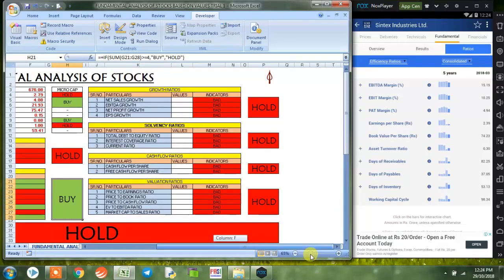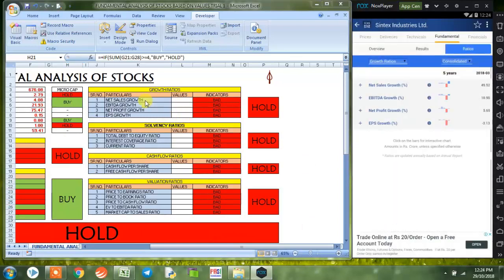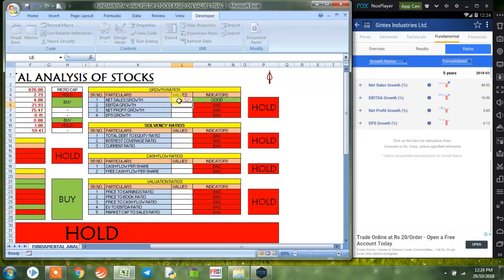Now coming on to growth ratio, the first is net sales growth, which is 49.52%. The EBITDA growth is 18.9%. The net profit growth is 5.65% and the EPS growth is minus 3.13. So overall a buy signal in terms of growth ratio as well.